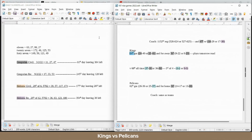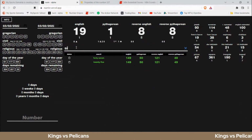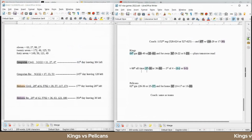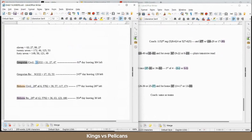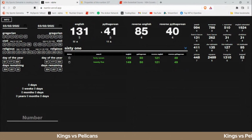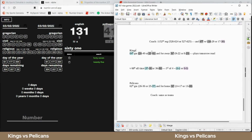This being the Kings' 64th game for the season. 64 written out sums to 157, the 37th prime number. Kings would sit on 23 wins for this season as they get their 23rd road loss, today being March 2nd, written 3/2 or 2/3. It's the 61st day of the Gregorian year. 61 sums to 41. Kings could become 23-41 for a season record as they get their 23rd road loss.